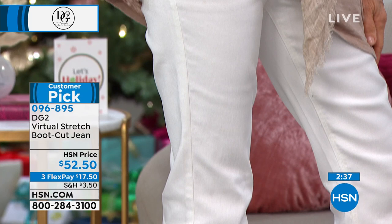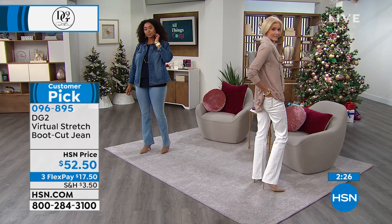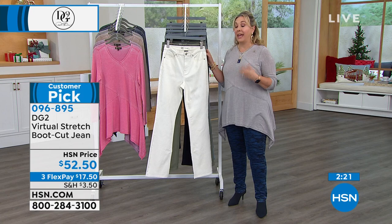You've got Kenya wearing it with an easy tank and the jean jacket that we have. You cannot go wrong with these. And it's only $17.50.